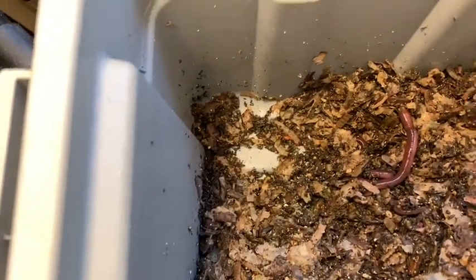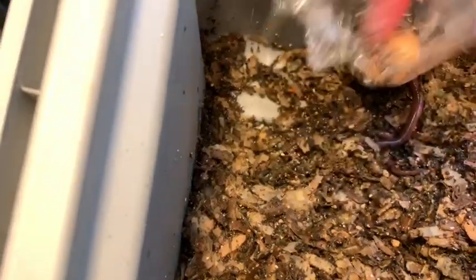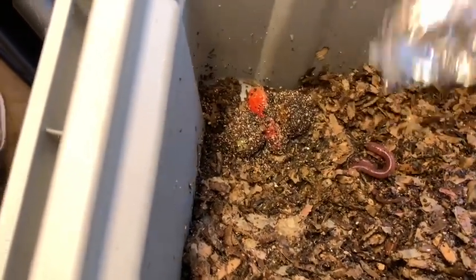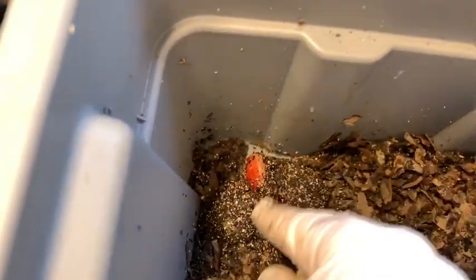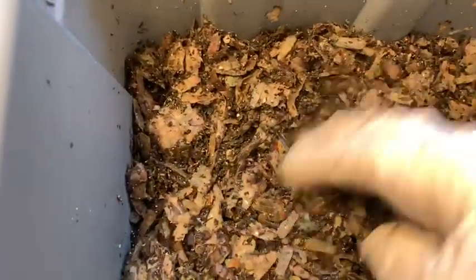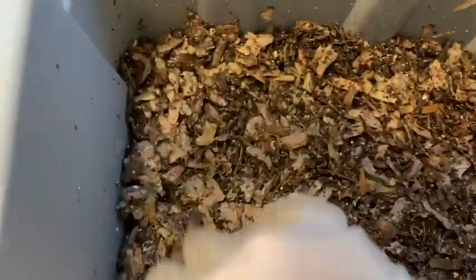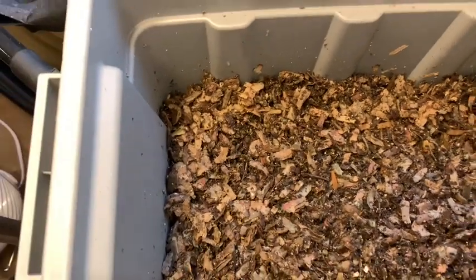European night crawlers, I would say, are the laggers. Because these guys are doing a phenomenal job. I'm actually surprised at how well they're reproducing. Because when I did my cocoon-only bin, the African Nightcrawler cocoon-only bin, it was very disappointing. I'm not happy with the results at all. But here, they're really doing great.